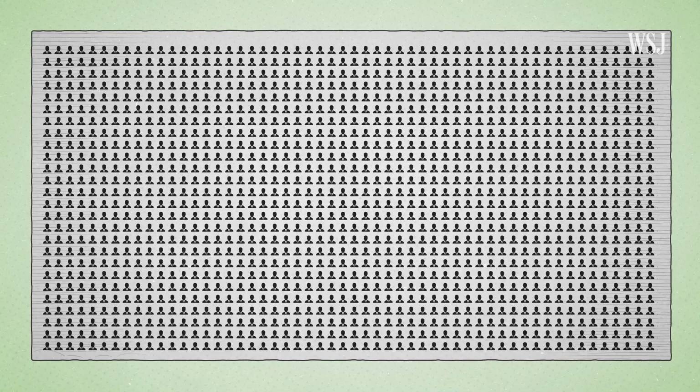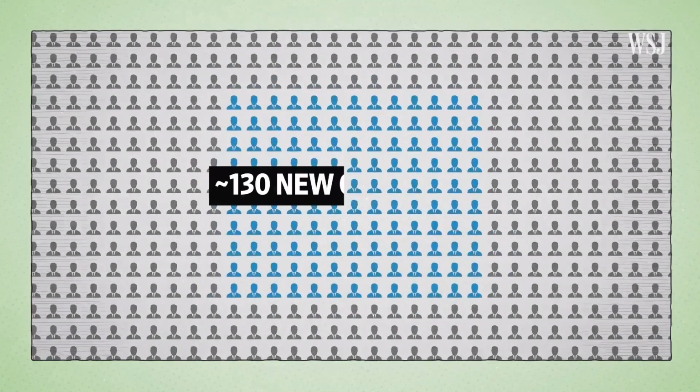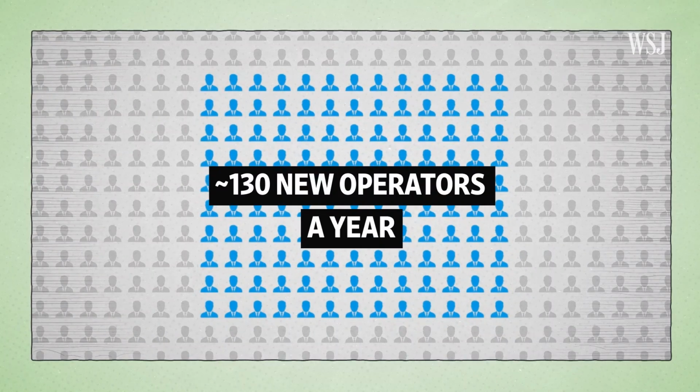Out of the more than 8,000 applicants Chick-fil-A receives annually, the company only selects about 130 new operators a year. That's an acceptance rate lower than Stanford. One of the skills that we really look for is somebody that's really good at developing people.